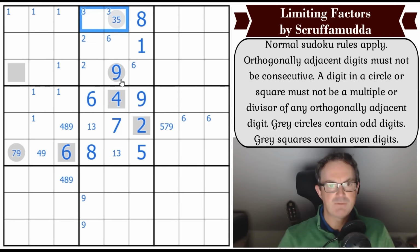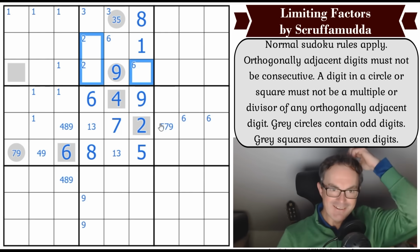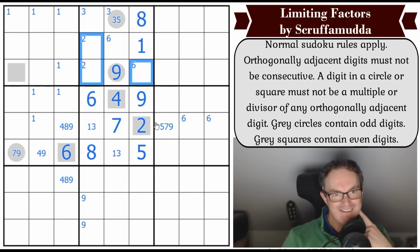Does that restrict 4 then? So 4 can't be here for the same reason that 2 couldn't be here. It would create a naughty domino just with 4 rather than 2. So 4 is in one of those squares. It's close, isn't it? I don't know. I'm not sure.